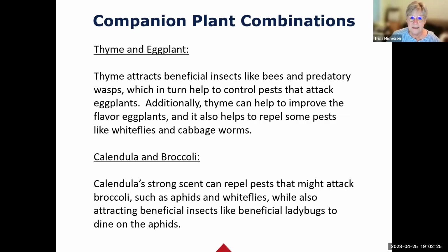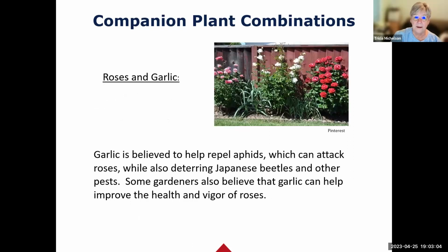Thyme and eggplant. Thyme attracts the beneficial insects like bees and predator wasps to control pests. And I think you're getting the theme. It's all about controlling, either deterring pests or calling them in. And it all comes down to, in many cases, scent, like the calendula's strong scent, which can repel pests that might attack your broccoli, like aphids and whiteflies. So a lot of these combinations are doing basically the same thing.